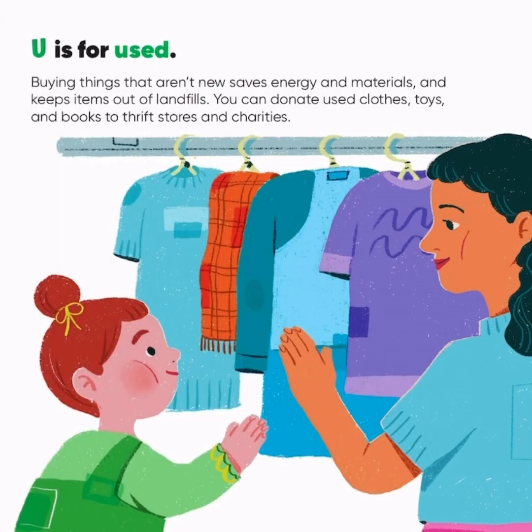U is for Used. Buying things that aren't new saves energy and materials and keeps items out of landfills. You can donate used clothes, toys, and books to thrift stores and charities.